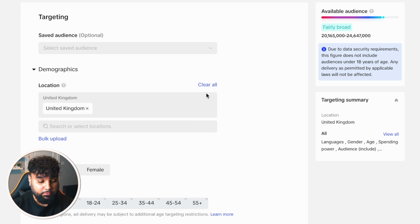Now if we scroll down where it says location, you can see it says United Kingdom. Now you can target multiple countries. You can target US, you can target Germany, Netherlands is also a very good one as well, but we're going to go with United Kingdom for the sake of this video.